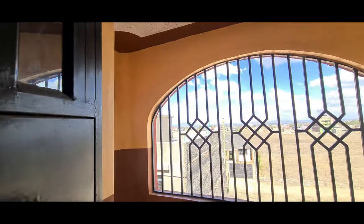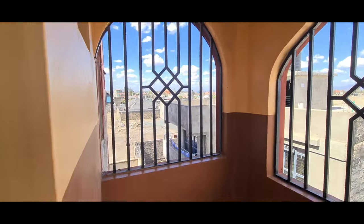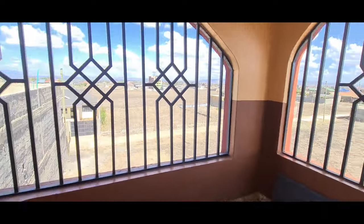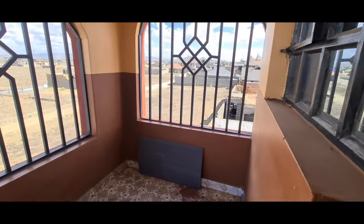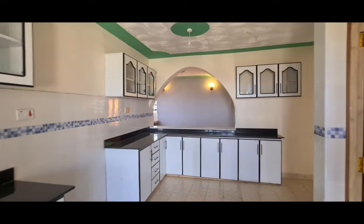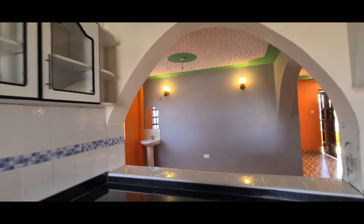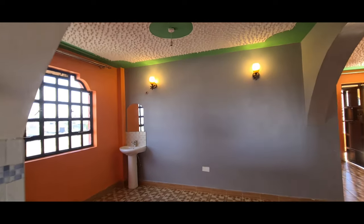Yeah, and here we have the laundry, or the balcony. Wow, look at that. I did not see that. Wow, this is nice. This is nice. Yeah, I love the light in every corner. Yeah. Wow.